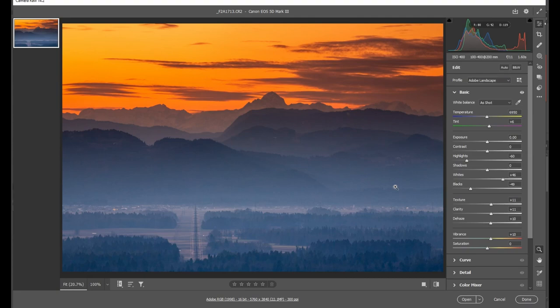I actually open it to Photoshop and do the curves there. So that's about it. I don't spend lots and lots of time processing my image, so if it needs a lot of work then I usually just bin it. So it's quite simple. So now that's done, I'm going to open it into Photoshop.